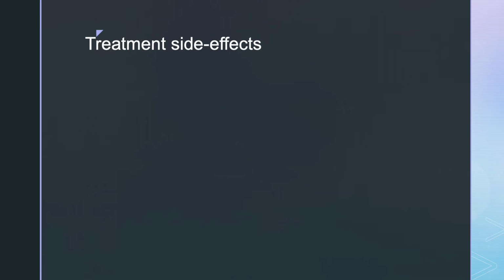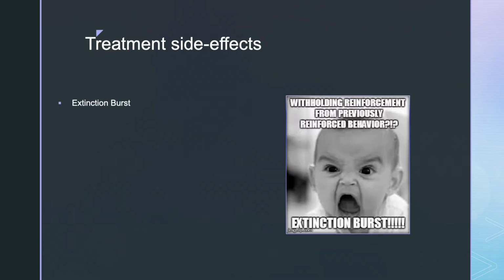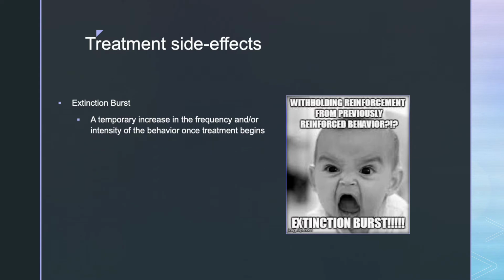The first side effect we're going to talk about is the extinction burst. An extinction burst is an increase in the target behavior or intensity of behaviors once treatment begins. An extinction burst can be dangerous, especially with a client that is prone to engaging in self-injurious behavior or aggression.